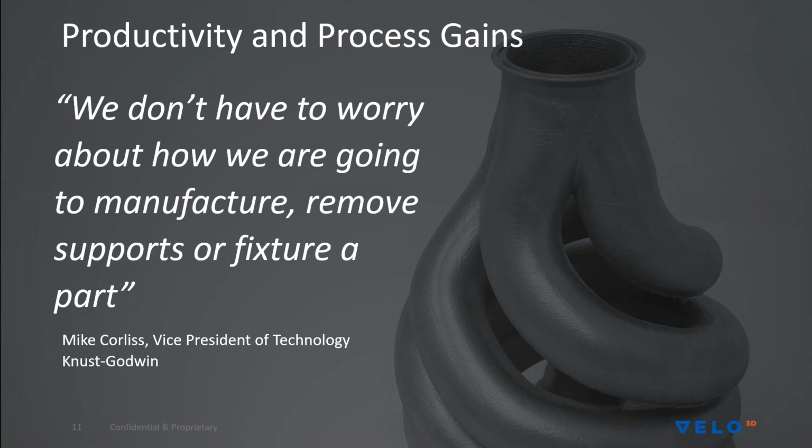How does this translate for both of you to a higher level business win or business impact on the productivity gains and process gains? Is it doing more with the same amount of assets, both human and capital assets, or how does it play out for your companies? Well, exactly, it does, and it opens up the portfolio of products that we can do for our customers. So this is a big gain for us.